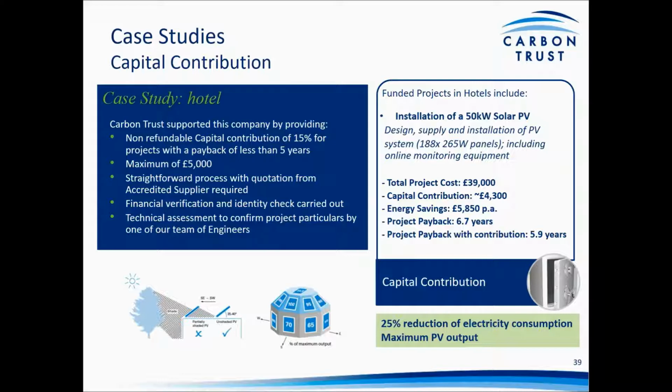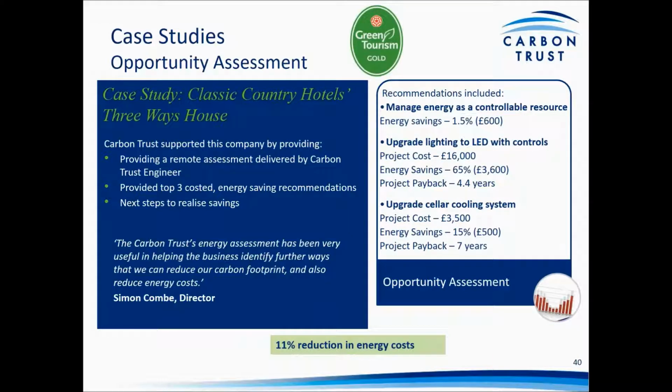Sorry, we are looking at 5.9 years of payback with a 25% electricity consumption reduction at the structure. The last case study is actually a Green Tourism Gold member. Even though they have done very well to achieve the Gold membership, they benefit from the Green Business Fund support.